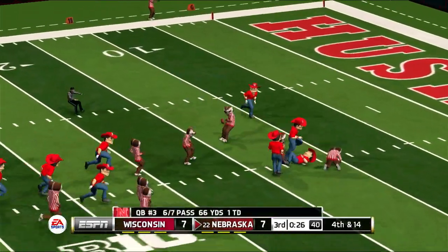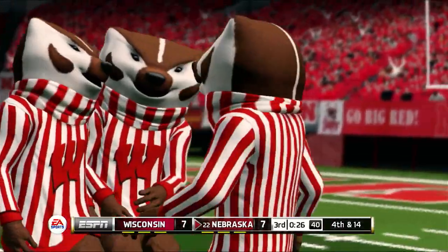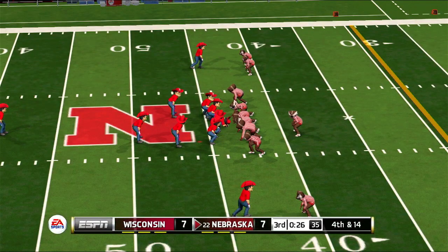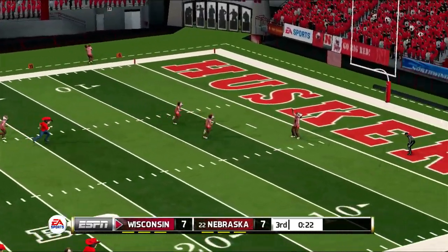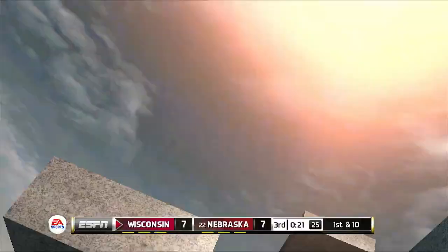Gets it out to an open receiver and just dropped it. Number 10, the intended receiver on the play. That'll make it 4th and 14. They're trying to pin them deep with a solid punt right here. And this one is a beauty. This punt goes over the goal line, and this will be a touchback.